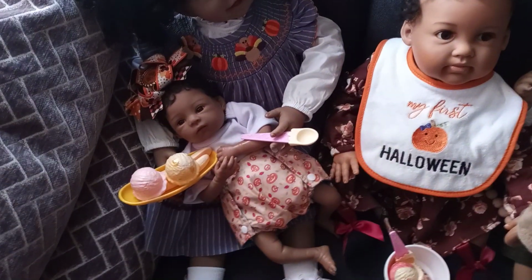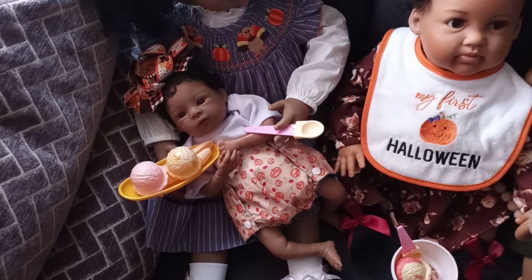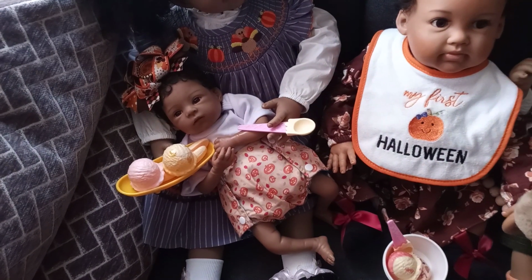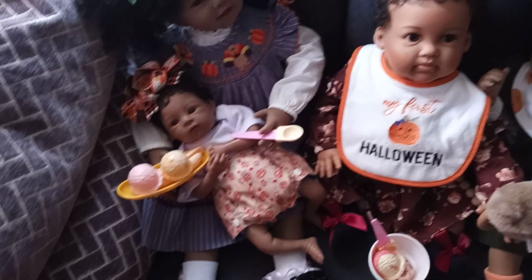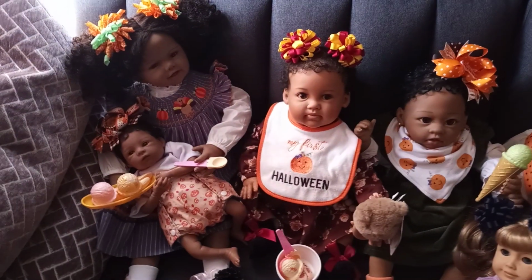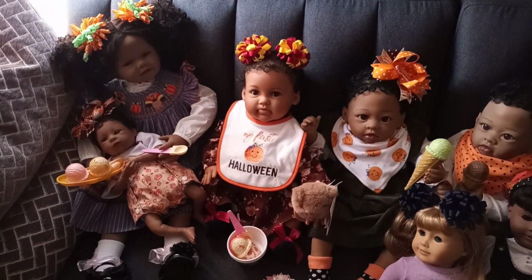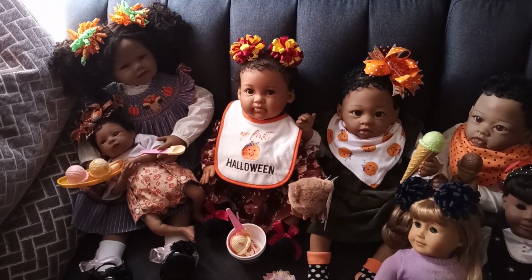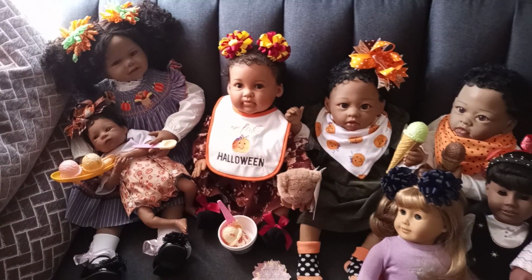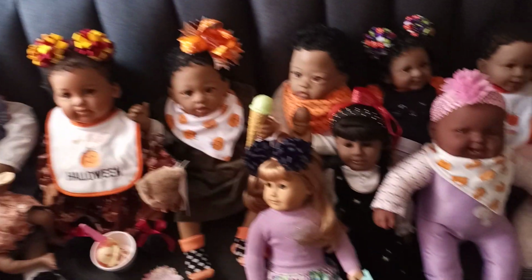Whenever I'm at a loss for what to dress Judith in, I always refer to the Ashton Drake catalog and see if I can find a diaper cover for the season. And in this case, she has the jack-o'-lantern diaper cover. So she is able to match her big sister, Patina. So now all the dolls are dressed for fall.